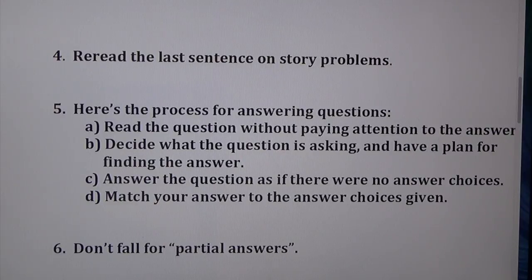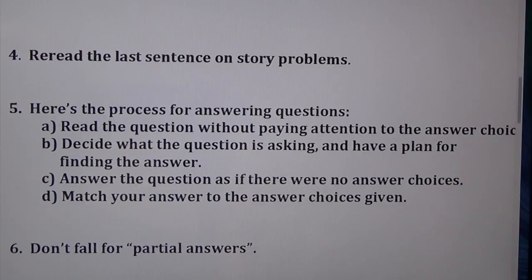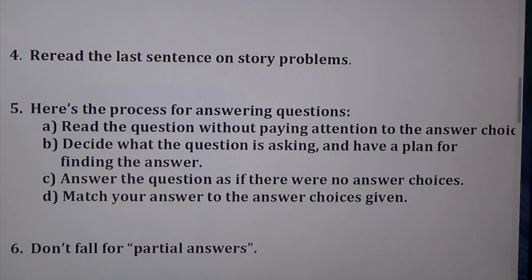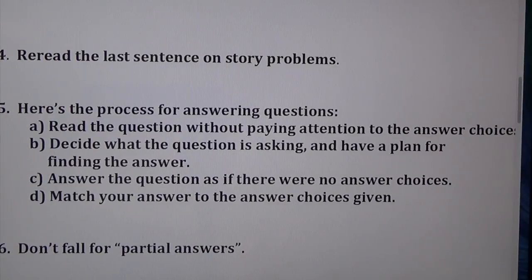Working out the problems, just do it like you would typically do your math homework. You read the question, decide what it's asking, figure out what you're going to do, then you come up with an answer. Hopefully when you come up with your answer on the ACT test, you can then match it to one of the answer choices given below.